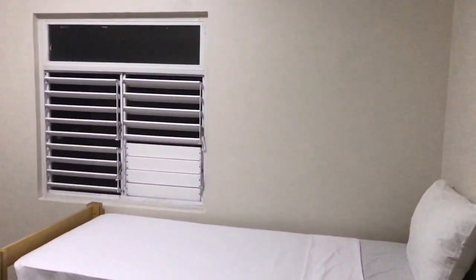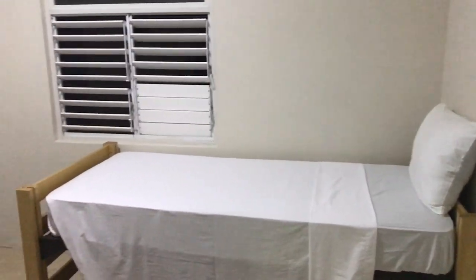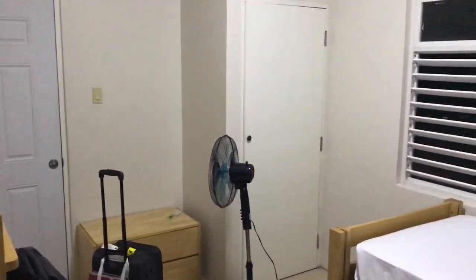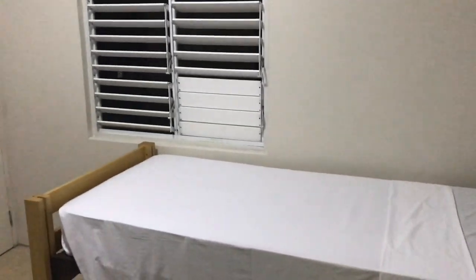So this is it. This is my area. This is where I'll be staying for the next 2 weeks. It's honestly not that bad. I thought it would be worse, but I'm actually, yeah, I like it. It's good for me.